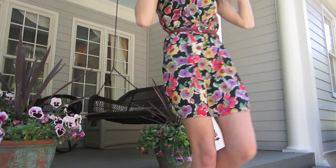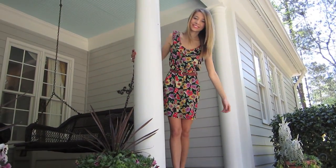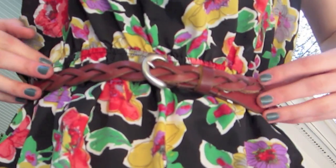To recreate Jennifer's look, I've paired a Francesca's dress with a leather American Eagle belt around the waist and then some black wedges from Target.